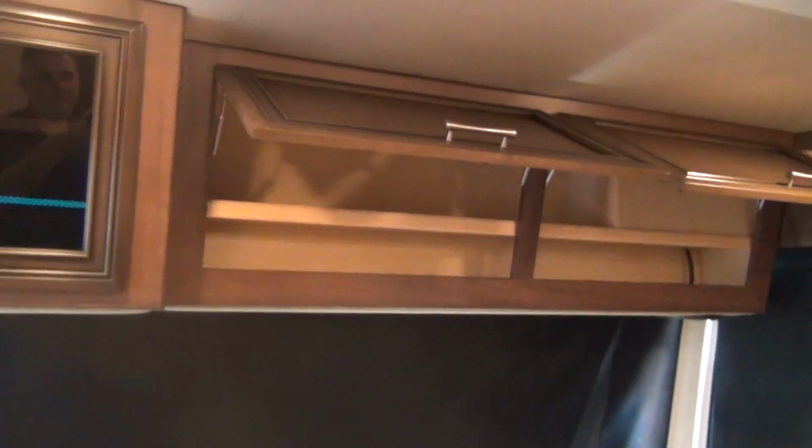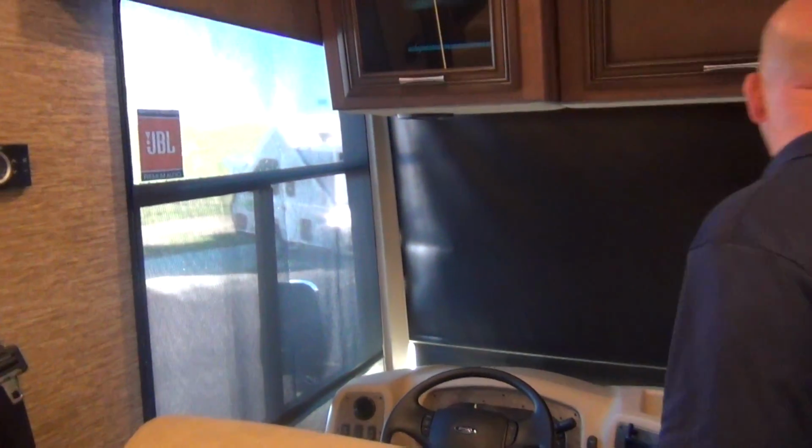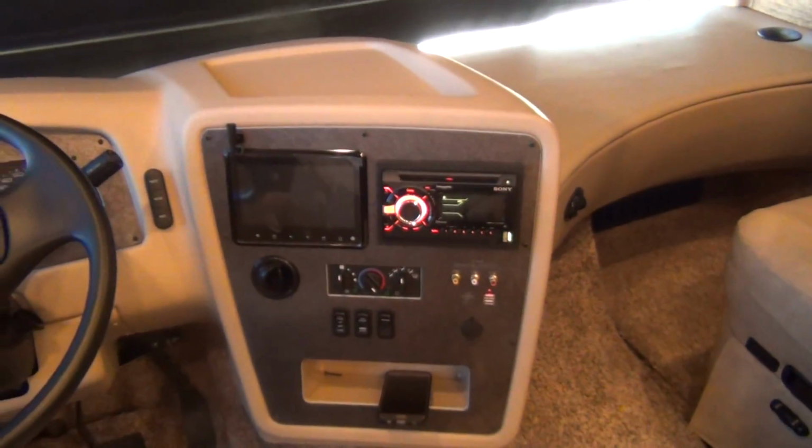Oops, get my head out of the camera. All right. Of course, we have JBL speakers. They're located up there. So this is a good sounding sound system. We do have a Sony stereo system built into the dash with Bluetooth.